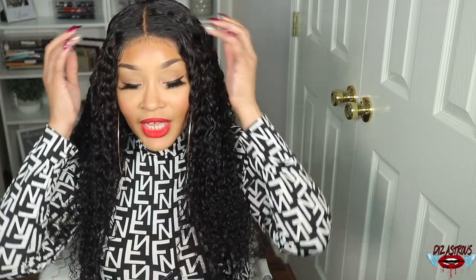Now, with shedding and tangling, when it comes to this particular unit, I personally do not feel like this wig shedded a whole lot. It did shed some, but I had also tweezed it just a smidgen, honey, in the front. I did tweeze it a little bit. So I'm not sure if the shedding came from me tweezing or if it was shedding already, but I do want to throw that out there so you guys know.